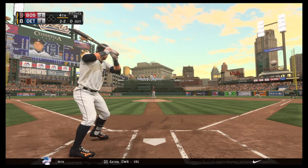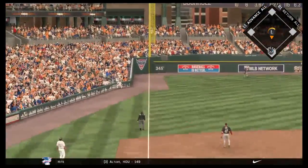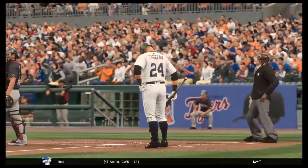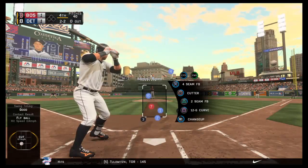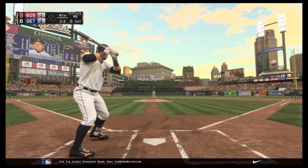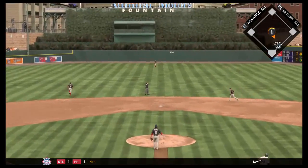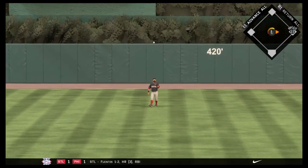Into the windup. Here comes the 2-2 pitch. Now a swing, and Cabrera blasts this one out to deep left field. And this had home run distance, but it just does hook foul. High in the air out to center field. Betts is there. One out.